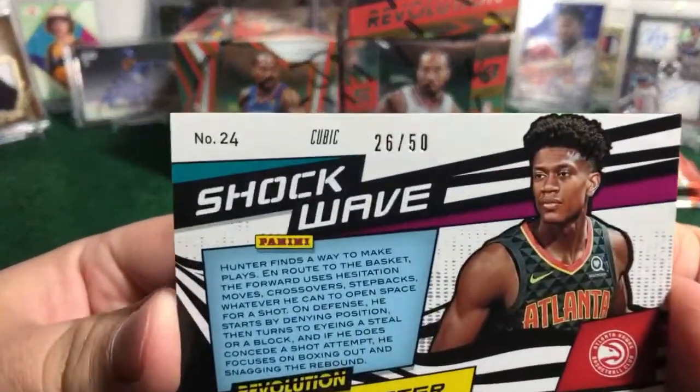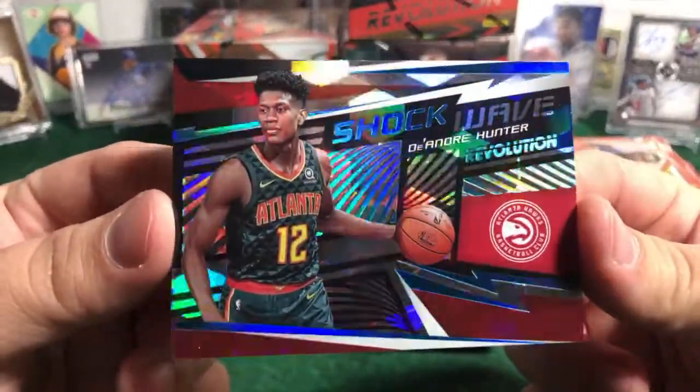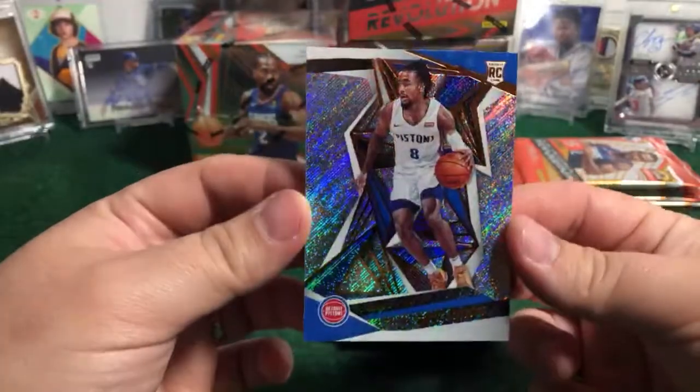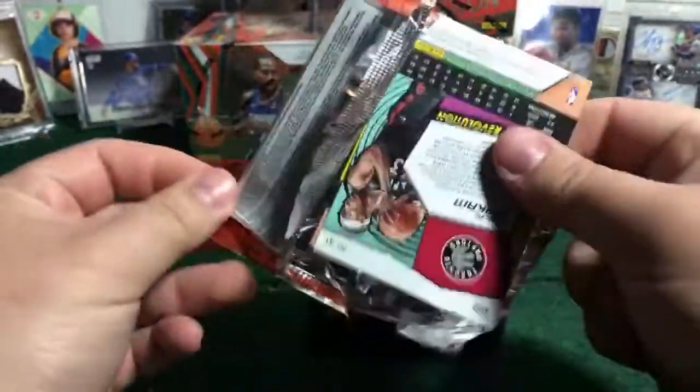Number 250. Kubek, man. Nice. 26 out of 50. Kubek. Then the Hunter. This is a good piece for the Hawks. So Delta, my friend, congratulations. You have the Hawks on this one. Jordan Bone rookie card. Looking nice, man. Out of 50. It's the first numbered out of 50 what we pull on this break.